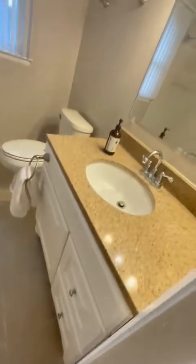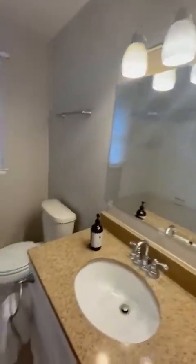So you got a nice high-end finish, sink, big mirror, toilet. It's a shower, no tub, but showers is what we take. You know what I'm saying? And here's... nah. Get out of here. You have a closet for toiletries and a closet for towels and blankets and stuff.